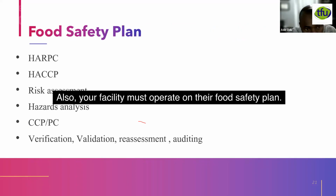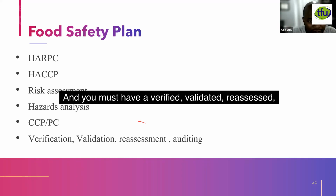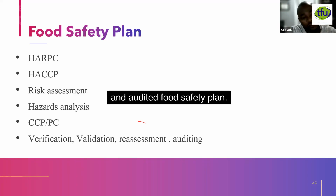Also, your facility must operate under a food safety plan. And you must have a verified, validated, reassessed, and audited food safety plan.